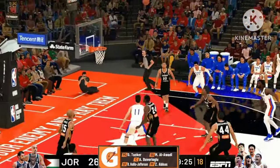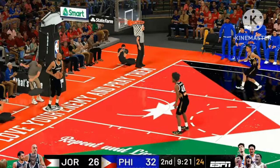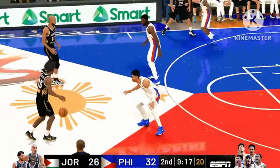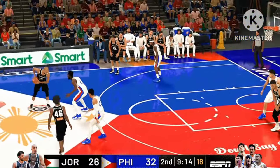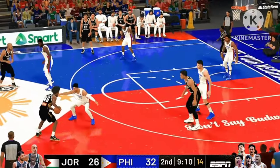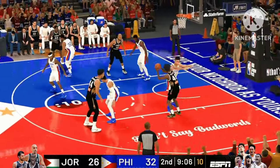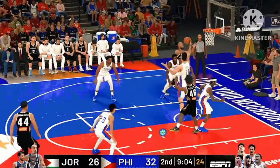Clarkson for 3. Drains the triple. Clarkson's got 14 points. This is the shot you want to get him. An open look from range. And here's Tucker. That one is off.